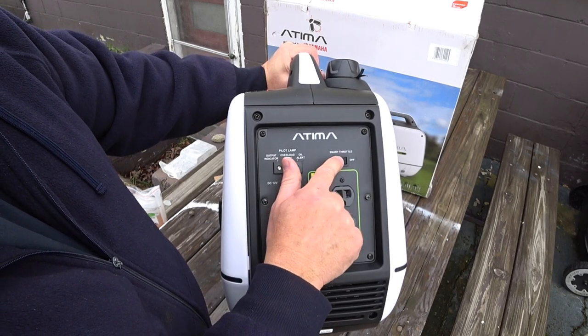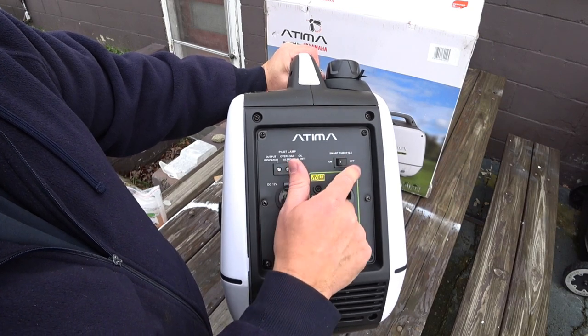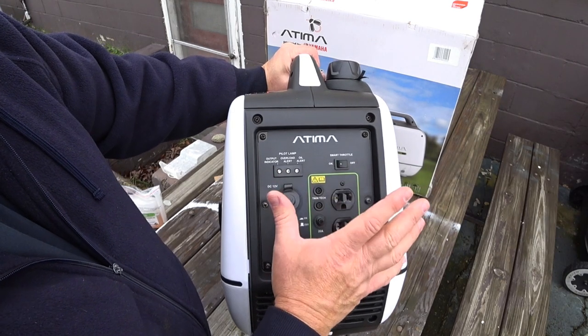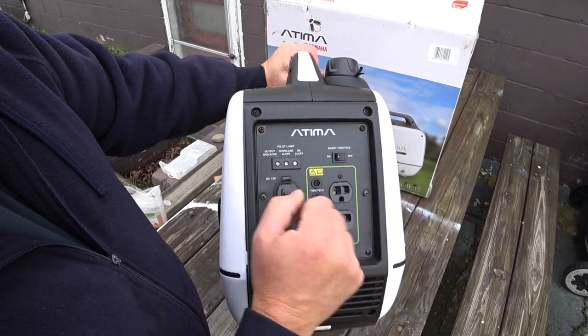You have your smart throttle. It's either off or on. We're going to go ahead and turn it off. That's the way you should start it all the time. No load, smart throttle off. Once it starts, then turn it on and plug something in.